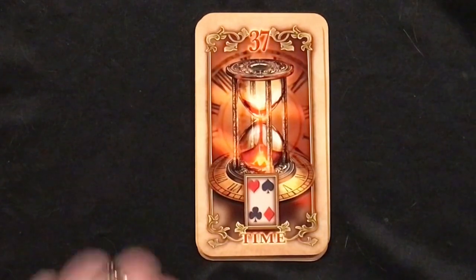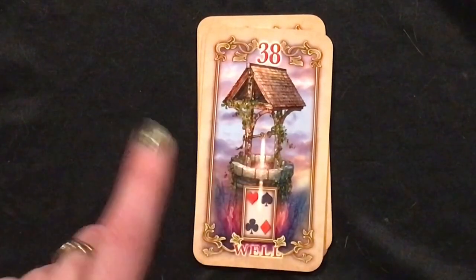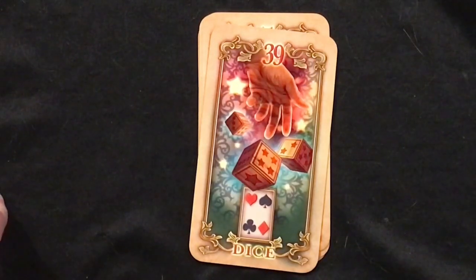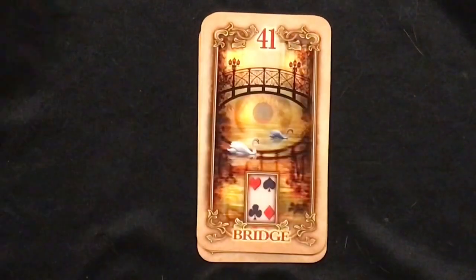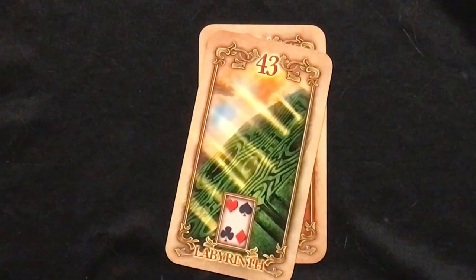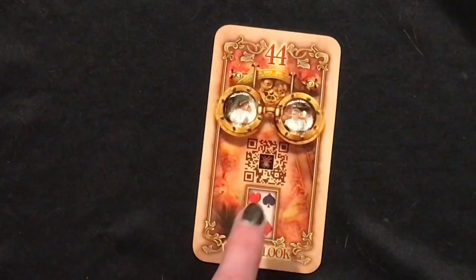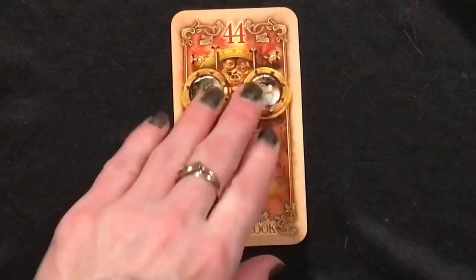We've got the hourglass, so the element of time. We've got the well, which I read a little bit on the back of the box. It said it meant to dig deeper into things. We've got the dice, I guess for chance. We've got the compass, showing you direction. The bridge, the masks, that's interesting. The labyrinth, and 44 says closer look. That's an interesting card. I would kind of compare that maybe to the eye in some of the other cartomancy decks. So an interesting deck.